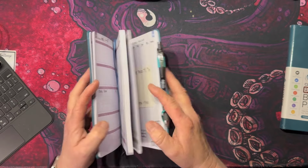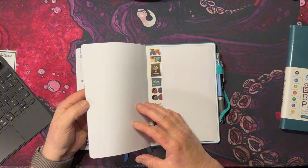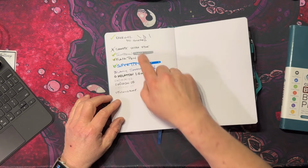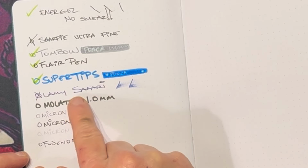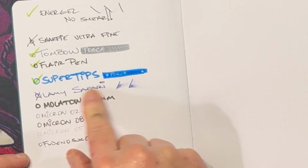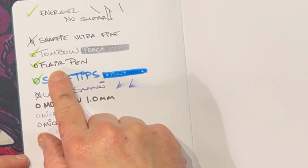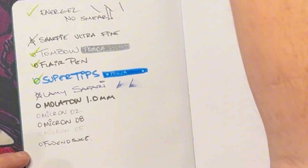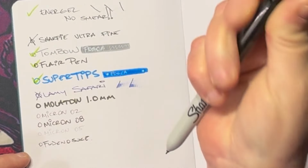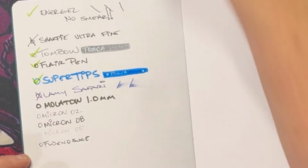It's that same no bleed 100 GSM paper, and I did a pen test on it with a bunch of different kinds. There's Microns and my Lamy Safari fountain pen that smears, so I can't use that. Super Tips with a Posca on the inside, flare pens, Tombow, Sharpie, my favorite little Sharpie, ultra fine, and my inner gel no smear, which didn't smear.